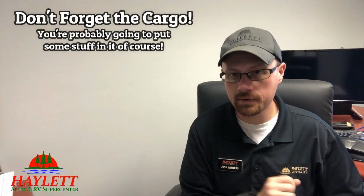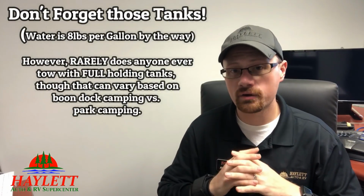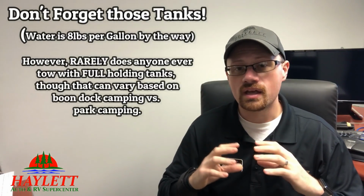But you need to consider a few more things than that, because you're not typically going to tow an empty trailer. And that's where your cargo carrying capacity comes into play. Anything that is not the base built empty trailer goes against your cargo carrying capacity. So whether it's stuff you put in the refrigerator, stuff you put in the cabinets, your clothes, or water in the holding tanks, those are things that go against your cargo capacity. You have to try to estimate and budget: what's the dry weight of the trailer plus my estimated cargo load? Now I need to make sure that I have enough additional tow capacity on my vehicle to haul that weight and stop that weight safely.